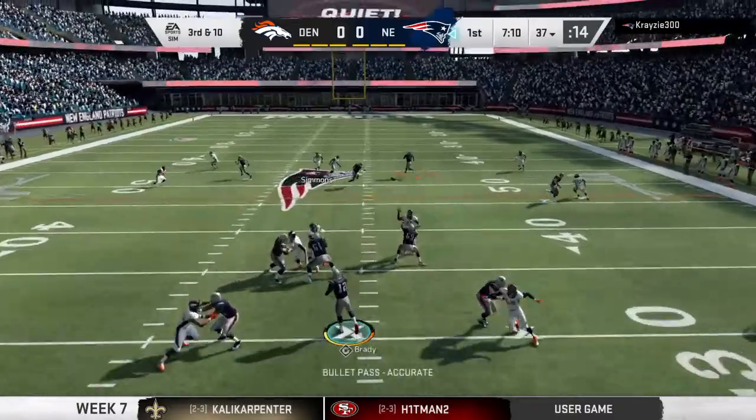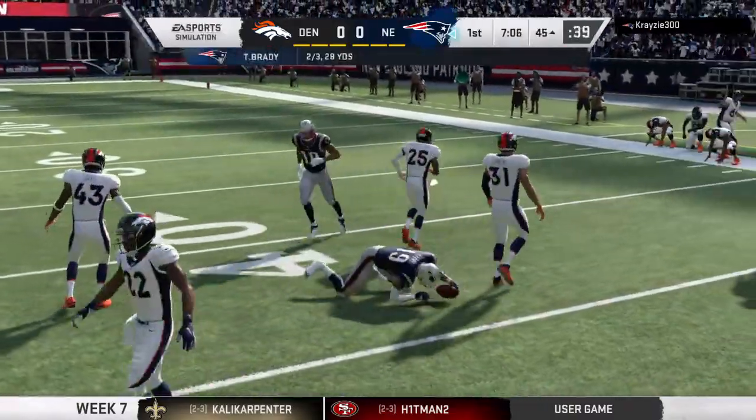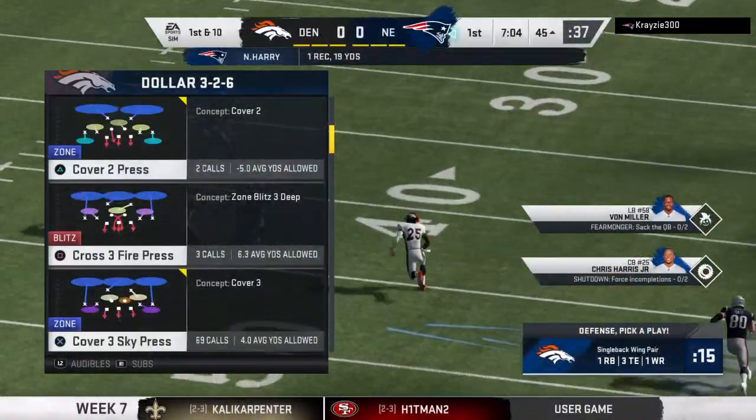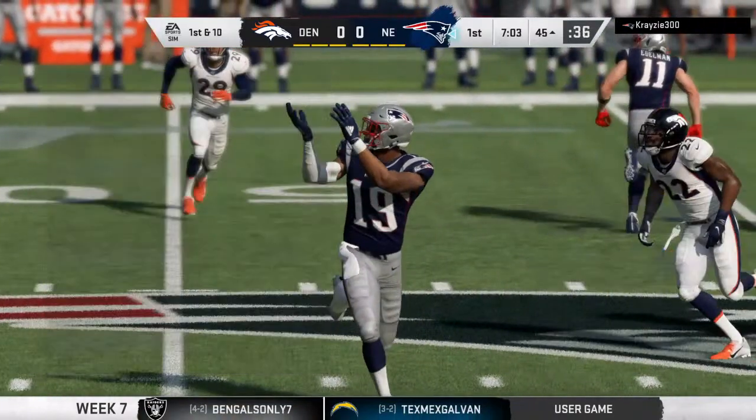Throwing is Brady on 3rd down. Got his man. That's Harry. And this is going to be another first down as they'll make the tackle at the Broncos' 45-yard line. This is one thing you can't do with Tom Brady. Let him get in a rhythm. Let him get rolling early.